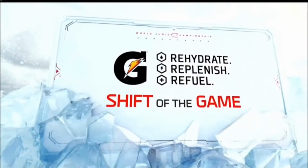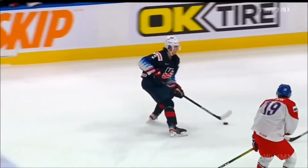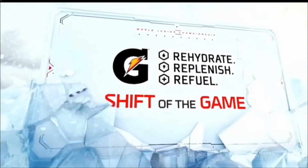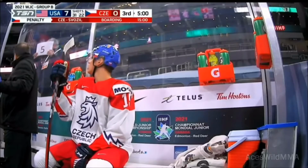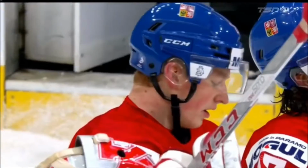Scramble in front. Time now for the Gatorade shift of the game. And well, Trevor Zegras enters the zone, weaves some magic, zips it over to Henry Thrun, and then Henry Thrun with a great fake shot holds Parikh, and Zegras has the whole net to pick where he wants to put the puck. So 7-0 final.